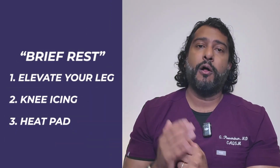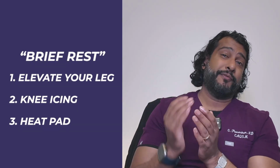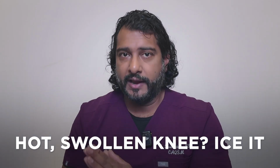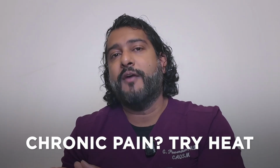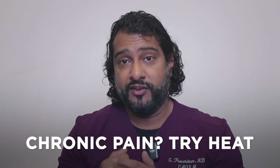Now, simple at-home steps for this are very brief periods of rest, the key word being brief rest during an acute flare, putting the leg up or elevating it, and alternating between ice and heat. Now, I don't talk a lot about ice because I prefer heat, but ice is best when the knee is acutely hot, it's acutely swollen, and the pain is sharp. I like heat in almost every other situation: for chronic knee pain, when there's stiffness, when there's tightness, just when you're trying to loosen up.